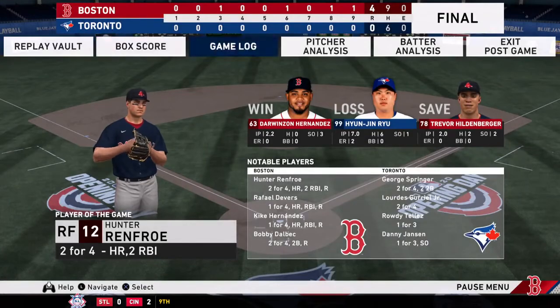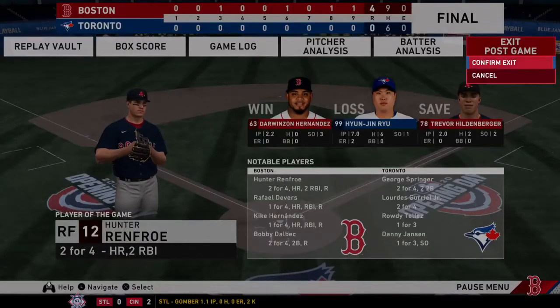The final line score for this afternoon's ball game.